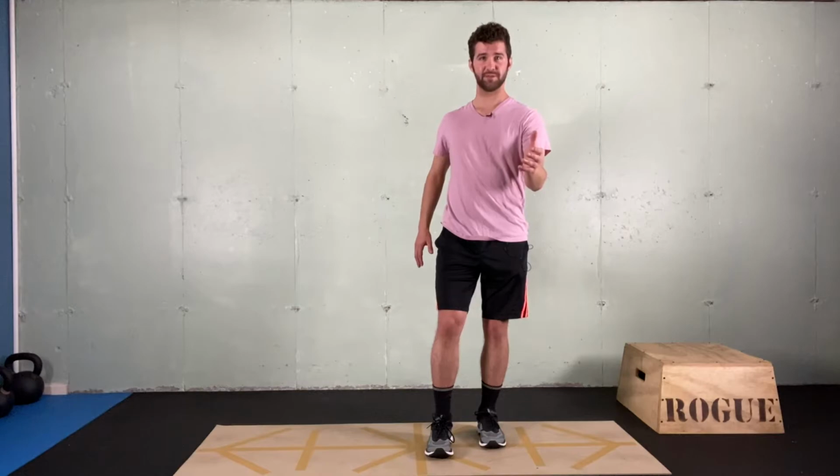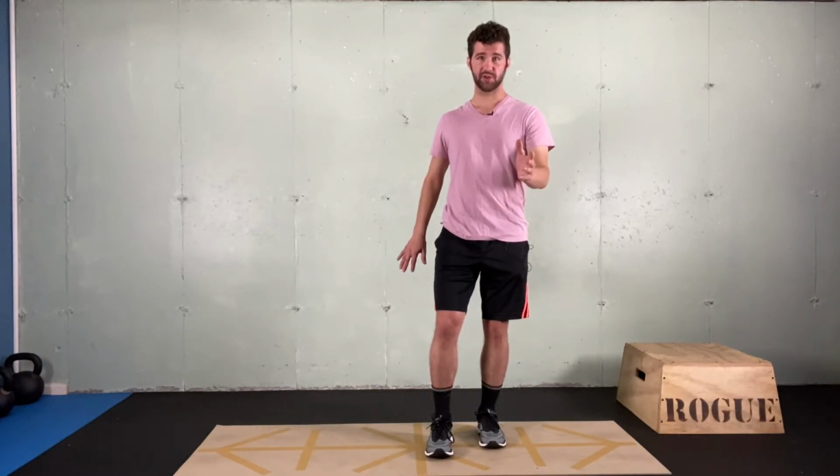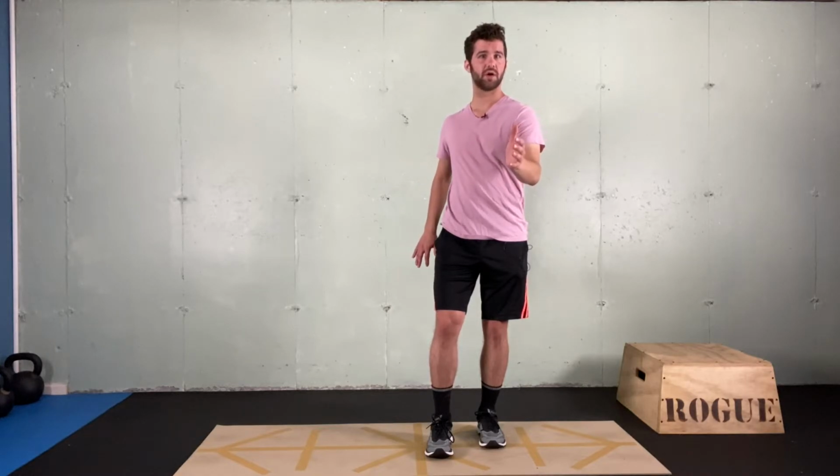Now, in this position, we can breathe in through the nose. And as we exhale out through the mouth, we can reach forward with the forward reaching hand and backward with the backward reaching hand to improve that rotation and that neck rotation from below just a little bit more. So it's going to look like this. And then we can do another breath.